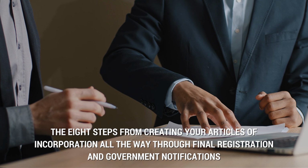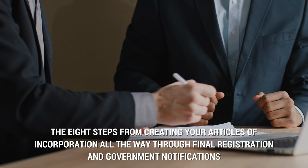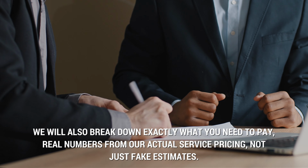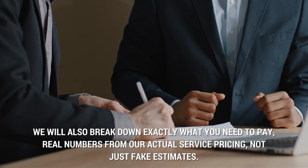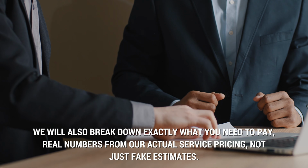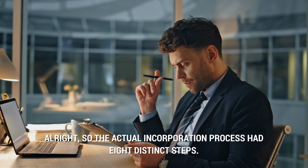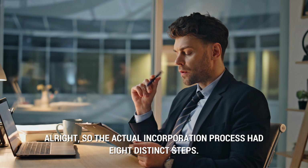The 8 steps from creating your Articles of Incorporation all the way through final registration and government notifications. We'll also break down exactly what you need to pay, real numbers from our actual service pricing, not just fake estimates. Alright, so the actual incorporation process has 8 distinct steps.